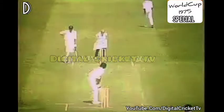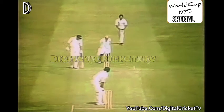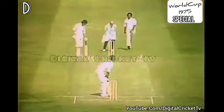Beautifully clipped away by Chappell. I don't think he changed the stroke there. The ball was short of a length. That's safe and a good shot, and it's 4 runs.